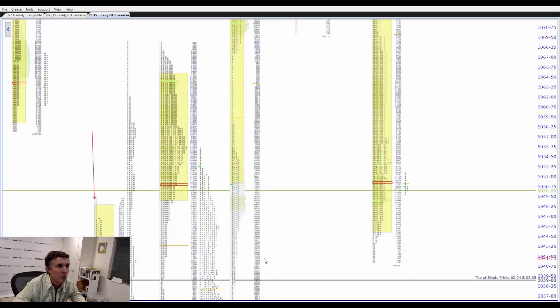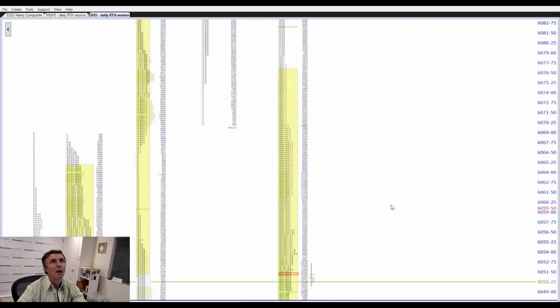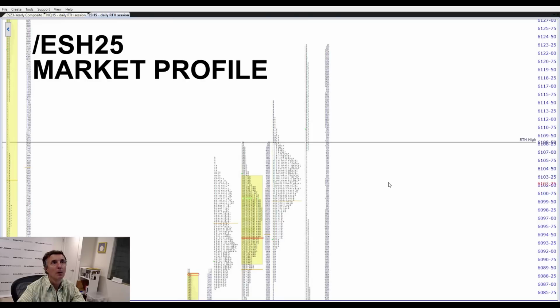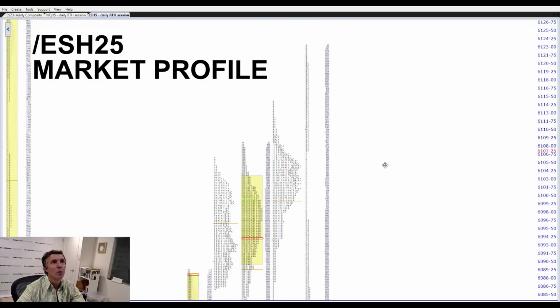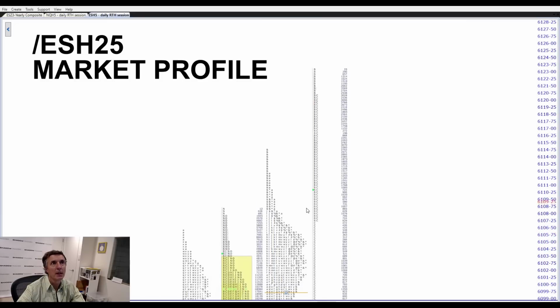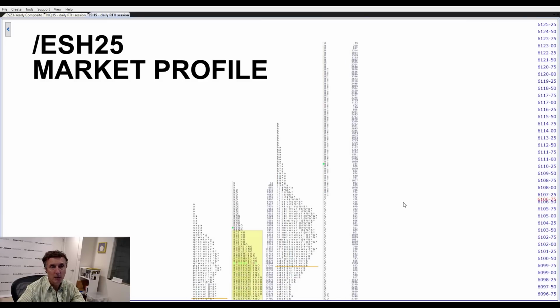All right, let's talk a little bit of profile here, if we could. I don't want to get too deep into this, but there's some nuance that I want to talk about below us. So first things first, we have a decent excess high now above us. Excess high is when it's skinny up on top, and it tells you that the auction ended the right way. So the up auction is over.